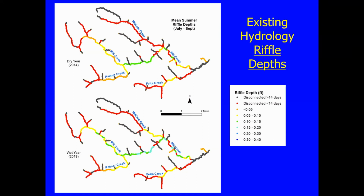But if that disconnection extends any longer than about 2 weeks, we see significant mortality. So that's a really important metric here: whether we go to zero discharge over the riffles and whether that happens for a long period or a short period of time. And then of course, we'd like to remain connected ideally and see riffle depths on the order of 0.2, 0.3 feet.